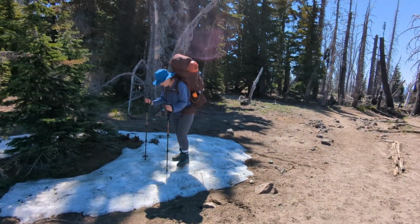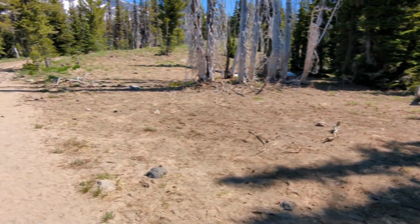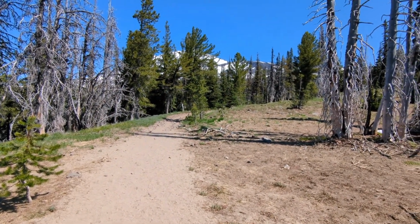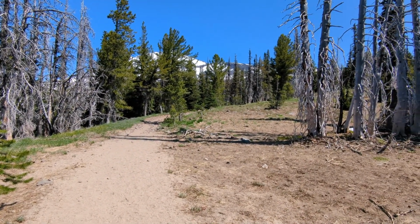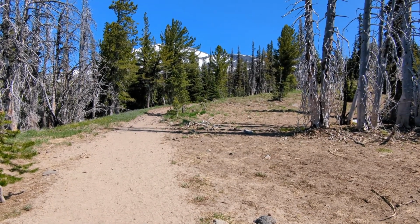As we're hiking up, our first snow. Jeannie's on it, and there's our goal, about 5.5 miles away, maybe 5 miles away. We're probably about a mile in.